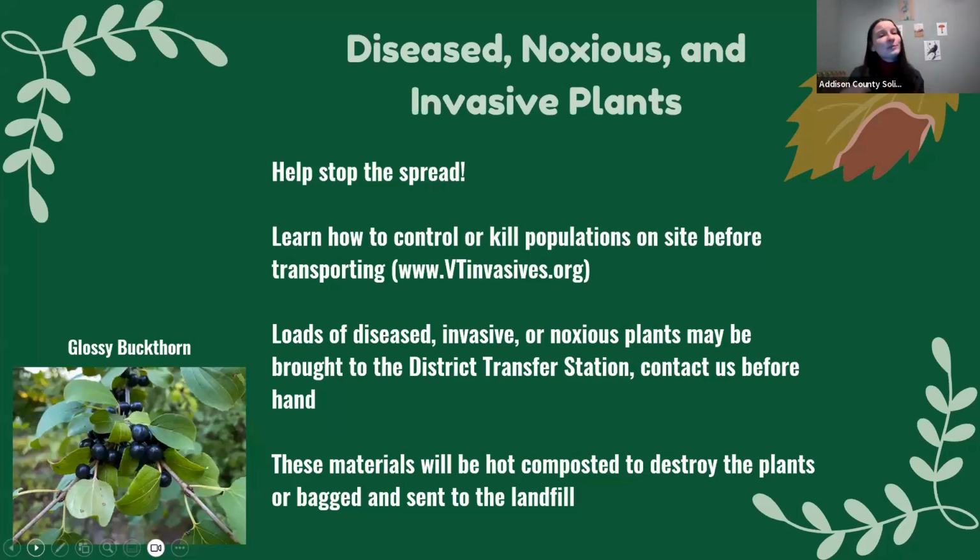Moving on, we have a little bit more difficult category to handle underneath organic plant material, and that's your diseased, noxious, and invasive plants. The first thing to keep in mind when managing these types of materials is to stop the spread of any of those diseases, those noxious plants, or invasive plants. So first and foremost, we recommend handling all of this material on your own site before you ever move it off-site elsewhere. I would like to highlight a really great website and resource, vtinvasives.org. This website lists almost every single invasive species found in the state of Vermont, and it has a lot of really helpful advice to learn how to control or kill the populations on your own property before transporting it.